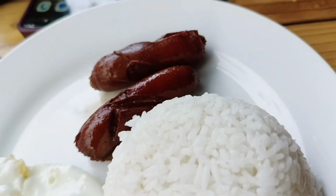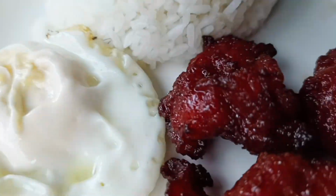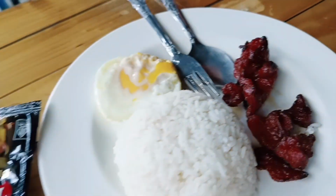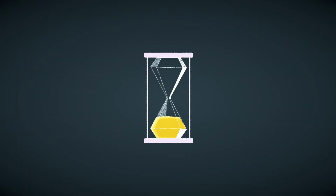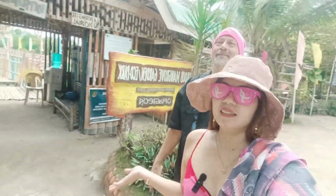So the food is ready and now we're going to eat. Yes, so let's eat, guys. And right after that, another adventure coming. Yeah, so we are here at the mangrove forest.